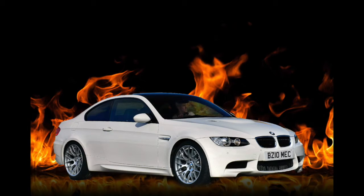This model scared many enthusiasts because it was the first M3 to switch to a larger 8-cylinder engine. Although it made more power than the previous models, it added too much weight to make the car evenly balanced.